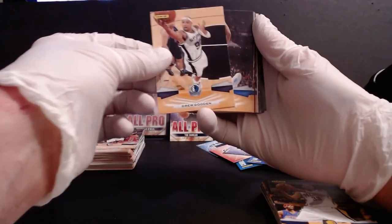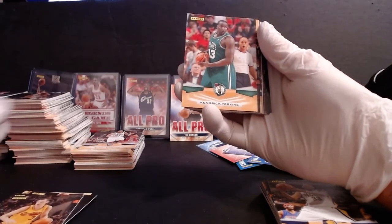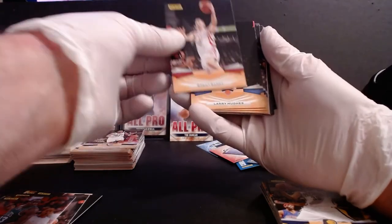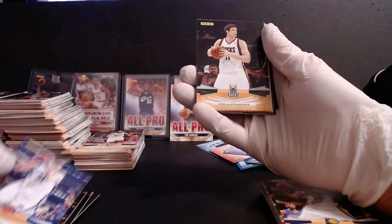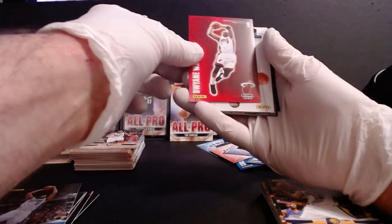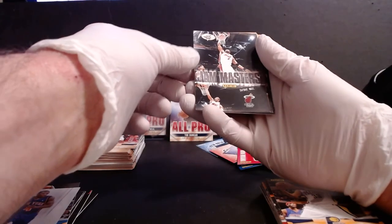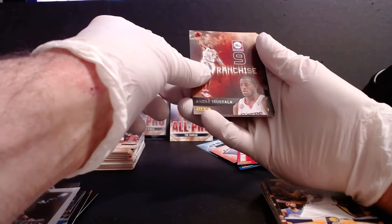So we're going to start off with Drew, Anthony, Gerald, Sasa, Kendrick, Brent, Larry, Devin, Darko, Joe, Ike, Dwayne Wade, Miami Heat sticker. We've got a future star, Nate Robinson. Nice. Jam Master, another Wade. Franchise, Andre Iguodala. Nice.